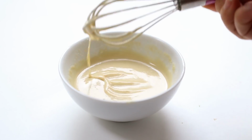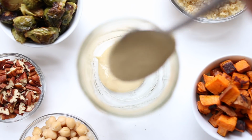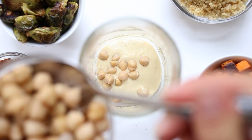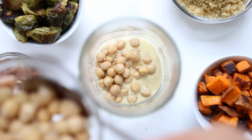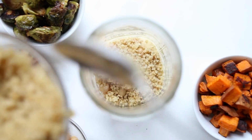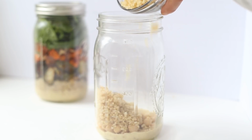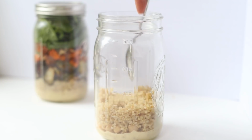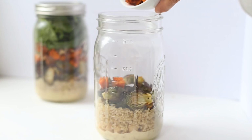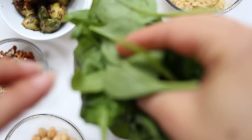This is the texture that you want. And then we are ready to assemble our salad. So we are gonna start with the dressing on the bottom, and then you're gonna add in the chickpeas, and this helps the chickpeas get some nice flavor and marinate in that dressing. Then I like to add on my quinoa. And if you don't like quinoa, you could also use brown rice or another cooked grain. The roasted Brussels sprouts, roasted sweet potatoes, the pecans, and then you're gonna top it with the spinach.